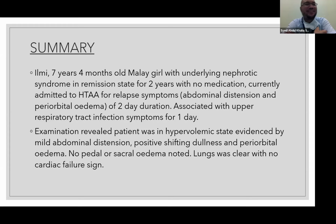Okay, tak apa, fine. There's one traditional Malay food that can cause nephropathy. I don't think this child takes it lah, tapi mungkin orang tua Melayu suka. Yang busuk dah. Jengkol. Have you heard of jengkol nephropathy? Jengkol ni apa bahasa Melayu? Jering. Oh, jering.